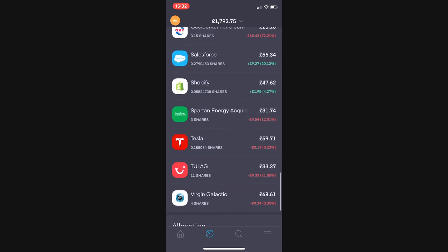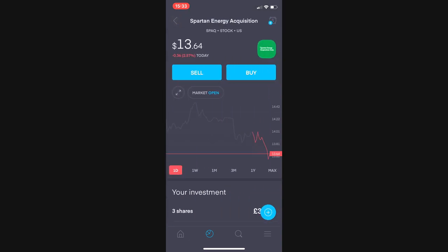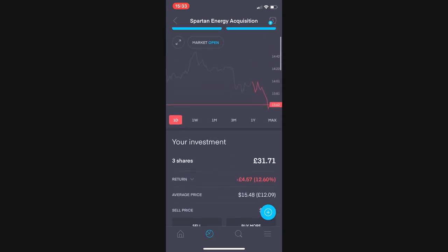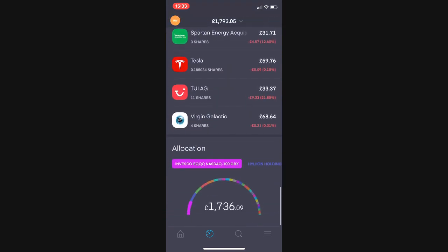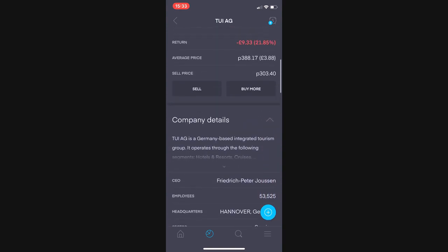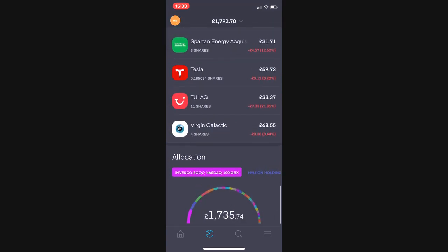Then we've got my Spartan Energy position there, 3 shares, expecting some growth out of this company in the near future with the merger date now announced, but it does need voting through. £4.50 down, or 12% at the moment. And then right at the very bottom here we have the TUI, which is £9 down, obviously because of the travel situation at the moment, or 21% down. This will be one for the long term as travel recovers. I may consider offloading this one as well.